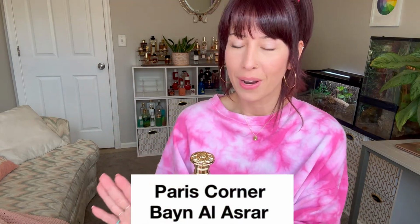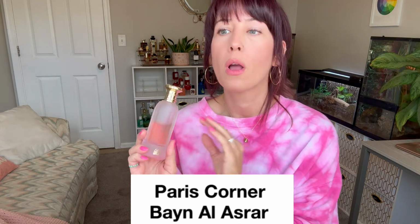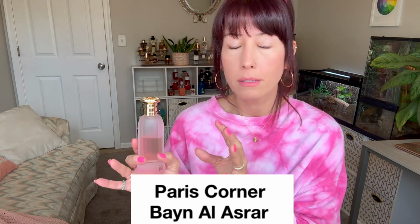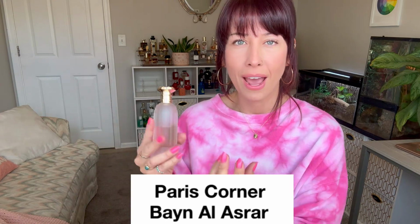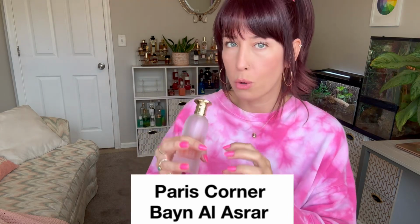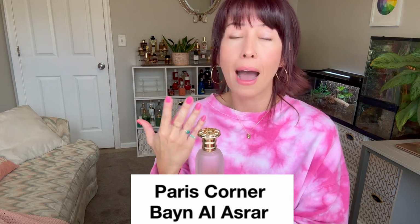So the next one we're going to look at is a Middle Eastern perfume, the Bane Alazar, I believe is how it's pronounced. Sorry if I butcher that name. This one is the dupe for Guidance, and Guidance is like a beast. This one here is much more toned down. It has the same sort of elements there, but much more toned down. And I love that personally. Some people don't, and that's fine, but I love that fact.